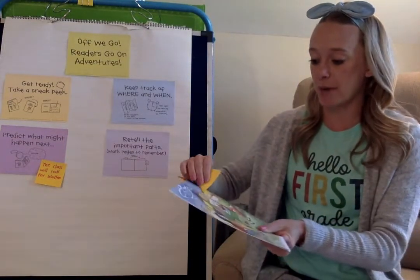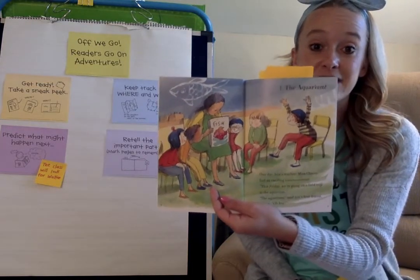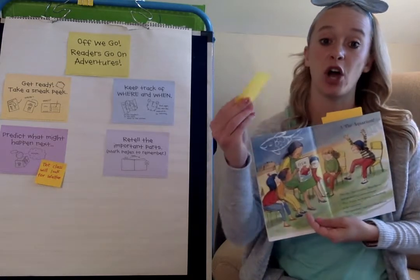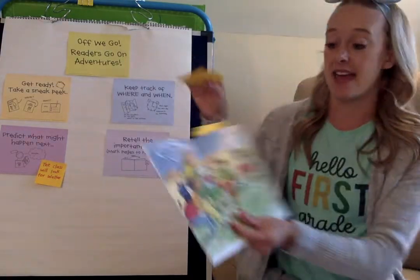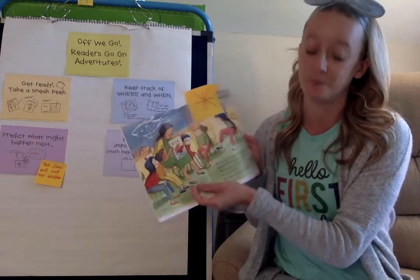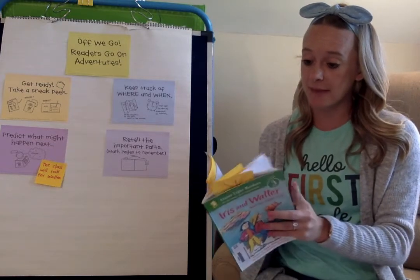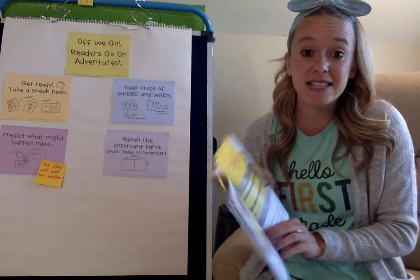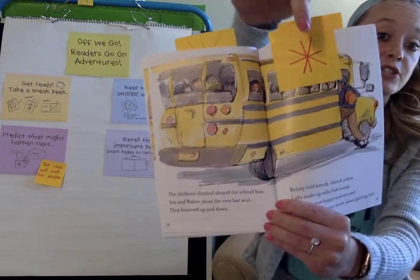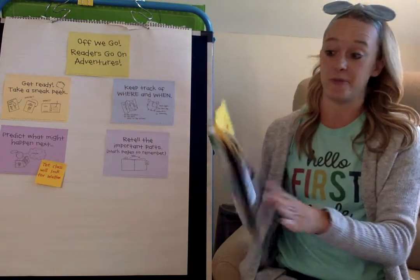I know that part happened on this page when the teacher told Iris and Walter's class that they were going to get to go on a field trip. So I made a star on a Post-it note, and I'm going to stick it on that page because I know that's an important part. The next important part in the story is when they get on the bus and they go to the field trip. That's an important part. So I drew a star and I marked that page with a Post-it note.